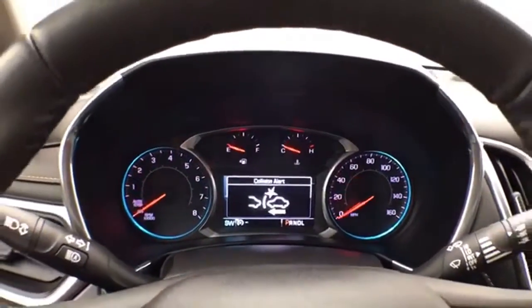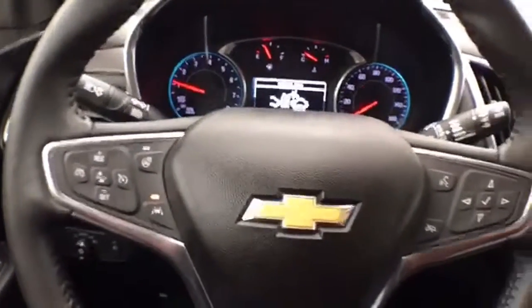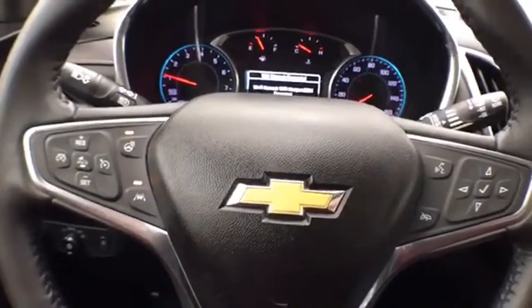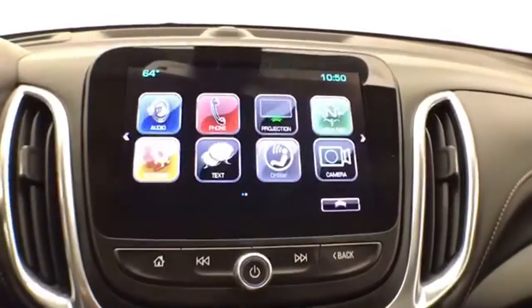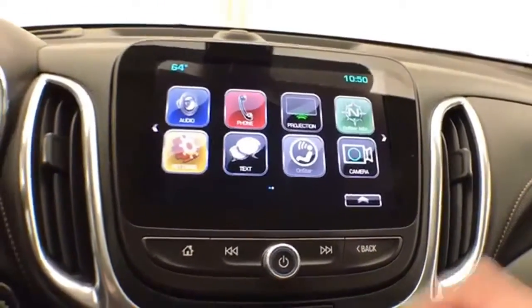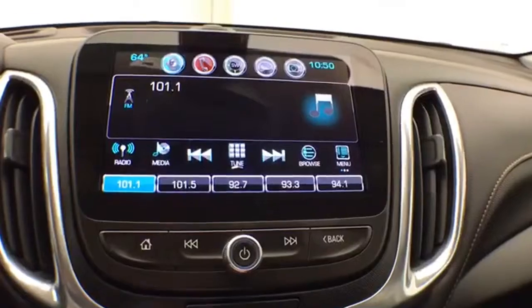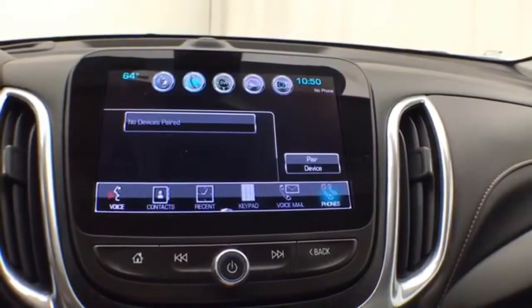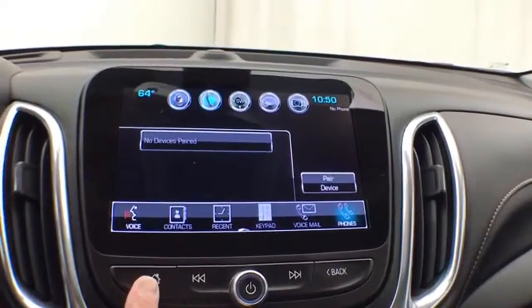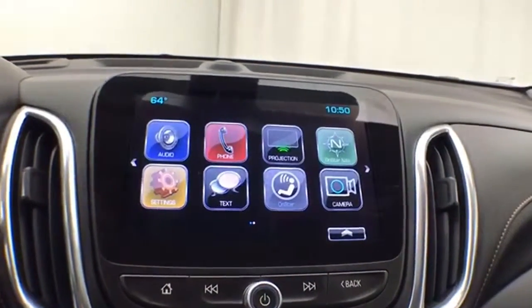That's where you set the forward collision alert, cruise control, heated steering wheel for those cold winter days, steering wheel mounted audio controls, large 8-inch touchscreen MyLink infotainment system. For radio, it's also satellite radio capable. Bluetooth connectivity for hands-free phone use or to connect other Bluetooth enabled devices. Great for wireless music streaming. It's Android Auto and Apple CarPlay compatible.